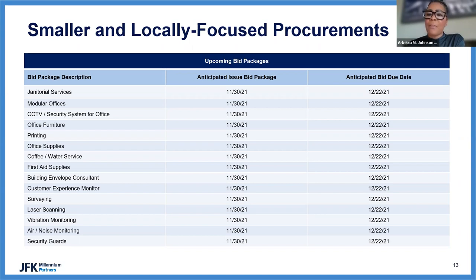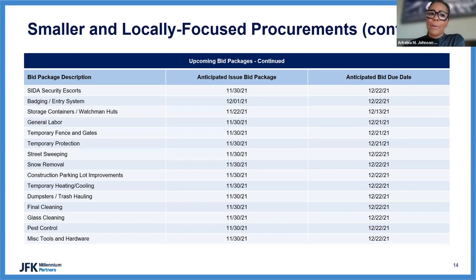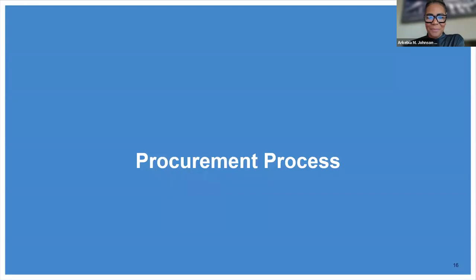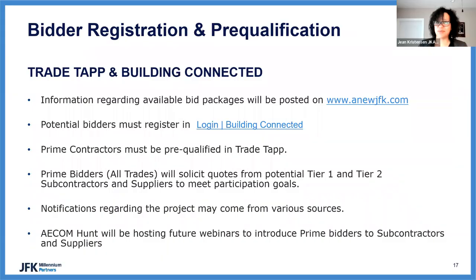Even more so, we have our pre-qualification process, but for the general conditions and requirements, we're waiving that process for these smaller opportunities. And so really excited to tell you more about that later on in the presentation on how to get connected there. Thanks, Jean. All right, thank you, Arkebia.